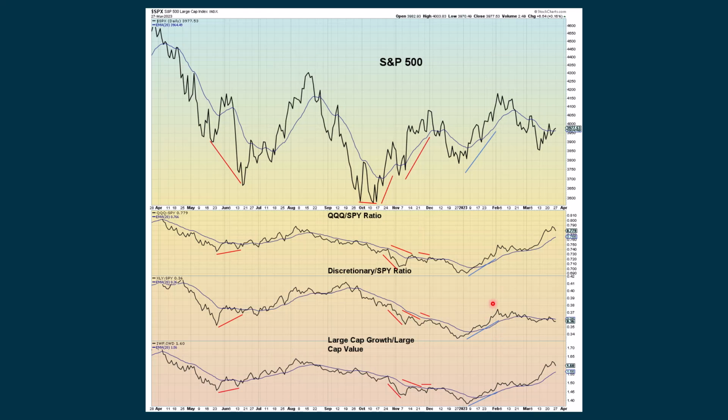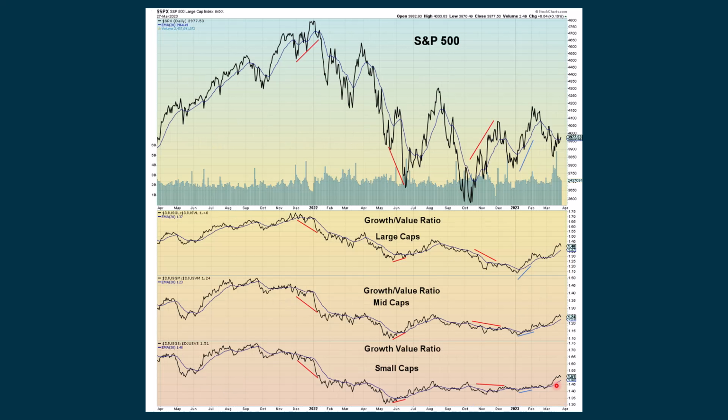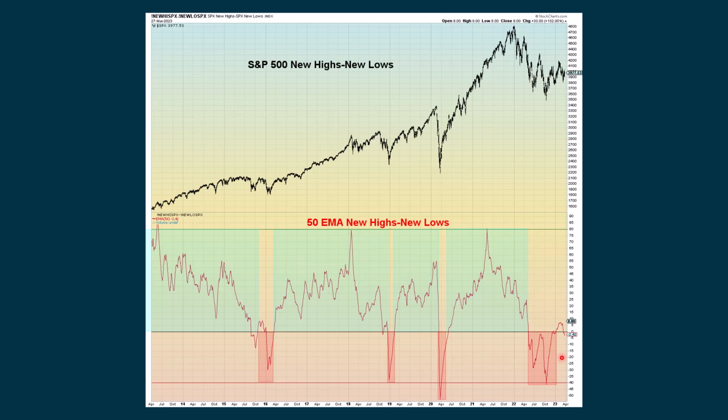Looking at our growth to value ratio, still doing good overall, even though Monday saw some weakness with the Qs to the S&P. Discretionary showing a little bit more weakness. Large cap growth turned down against large cap value, but is still in an overall uptrend. And then our growth to value ratios with the large caps, mid caps, and small caps are still positive, but did see some weakness in Monday's session.